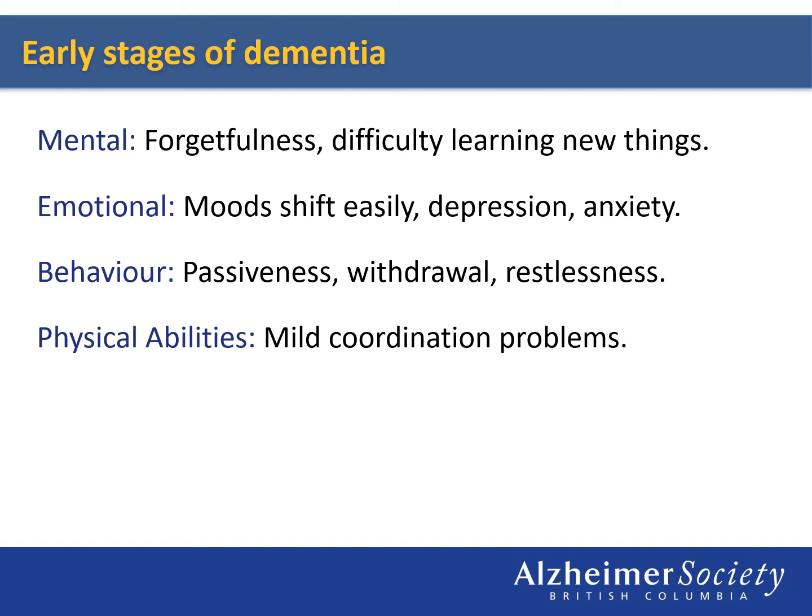Early stages of dementia have symptoms that are already beyond what we would consider normal age-related memory decline. And those symptoms are beginning to make an impact on the person's daily life. These are common symptoms, but keep in mind that each individual with dementia will be different and not necessarily experience every symptom. We're going to talk about the symptoms in each of the 3 stages in 4 broad areas: mental, emotional, behavior, and physical abilities.